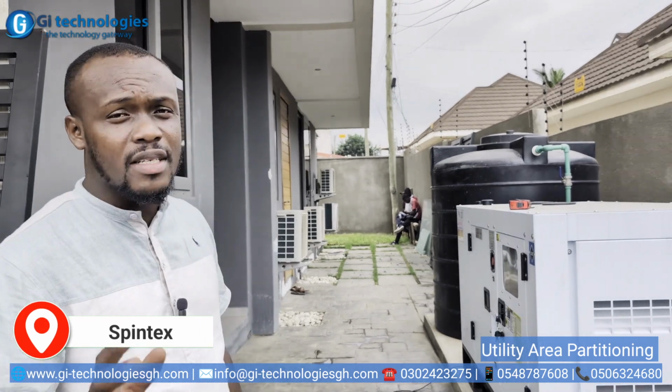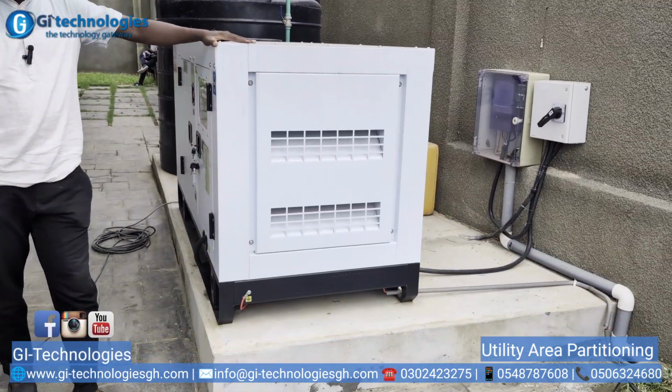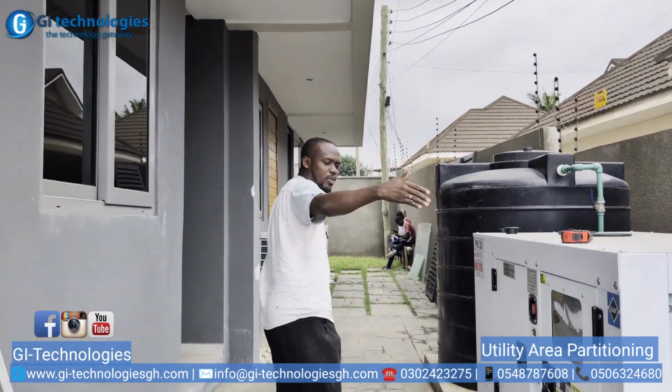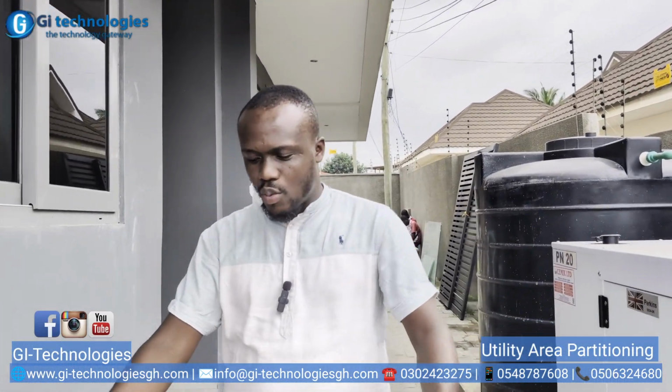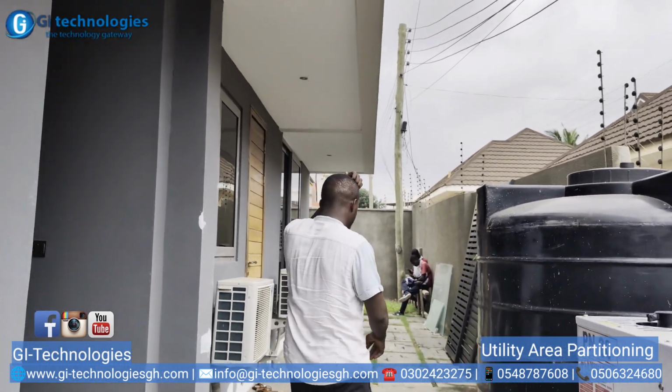Currently, we are inside Spintex. We are coming to partition this place. It's a utility area. We just bought a new generator, so we want to partition it. So we are going to put a partition here with a door, and then we're going to do the same thing here.